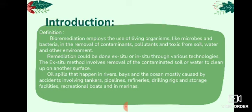Introduction. Bioremediation employs the use of living organisms like microbes and bacteria in the removal of contaminants, pollutants, and toxins from soil, water, and other environments. Remediation of contaminated environments is a process in which the biological pathways within microorganisms or plants are used to degrade or sequester toxic hydrocarbons, heavy metals, and other volatile organic compounds found within fossil fuels. Remediation could be done ex situ or in situ through various technologies. The ex situ method involves removal of the contaminated soil or water to clean up on another surface.